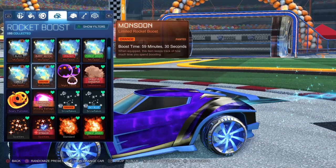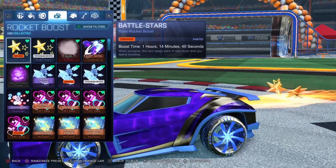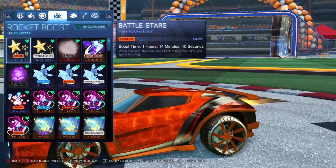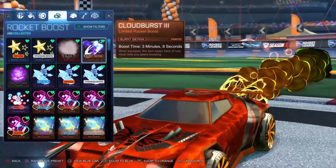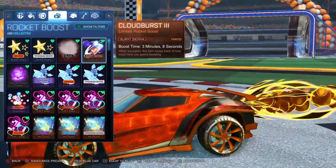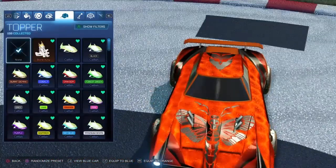Well, aside from a few things like boosts, I find it very hard to break away from certain boosts. I really like the Battle Stars boost. I was absolutely gutted that I missed the Cobalt one from the shop. I didn't have any credits at the time. Unfortunately, I missed it, and that would have gone perfectly with that other car. So it's kind of a shame.